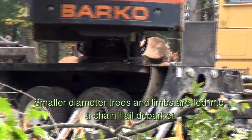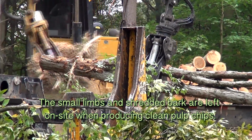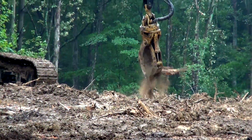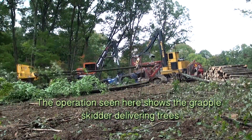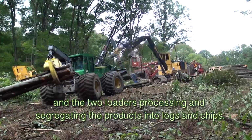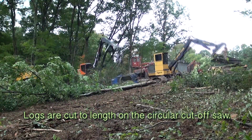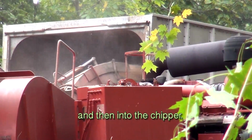Smaller diameter trees and limbs are fed into a chain flail debarker. The small limbs and shredded bark are left on site when producing clean pulp chips. The operation seen here shows the grapple skidder delivering trees and the two loaders processing and segregating the products into logs and chips. Note that all equipment operators are protected by the reinforced cabs on each machine. Logs are cut to length on the circular cutoff saw. Tops are trimmed and delimbed and passed through the chain flail debarker and then into the chipper.